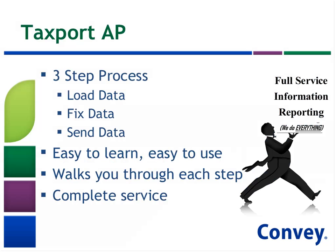And the best part about Taxport AP, which I'll show you some screens here, is it's a very, very simple process. And what that means to your organization is you don't necessarily have to worry if the person that is dedicated to 1099s is sick for the day and you need to do some processing. One, they can log in from anywhere, but two, the process is so simple and the application is so user-friendly that anybody can really pick it up and be able to use it as it walks you through each step.